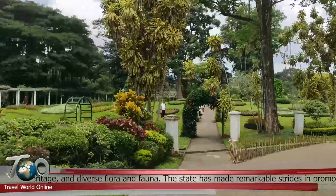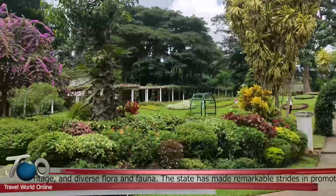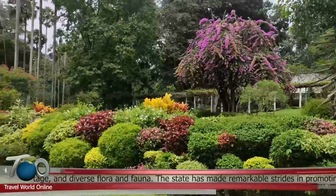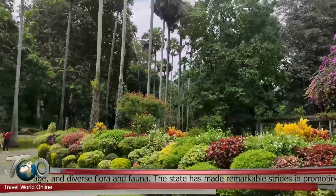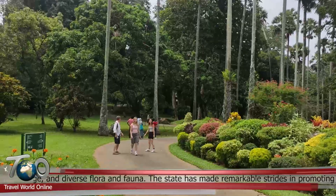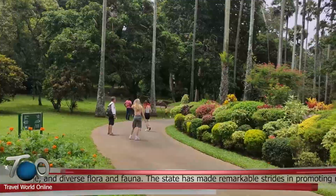Attached to it is the National Herbarium of Sri Lanka. The total area of the botanical garden is 147 acres, at 460 meters above sea level, and with a 200-day annual rainfall. The Department of National Botanic Gardens manages it.